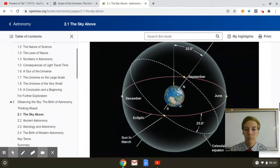Here we go. If we were to track and put the Earth in the middle, old school, it's wrong. This is not correct, but it's useful because we can now say, hey, this red line here is the ecliptic. It's the path the sun traces across the sky. So March, June, September, and December.